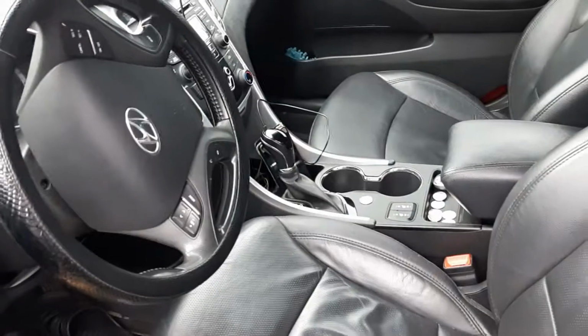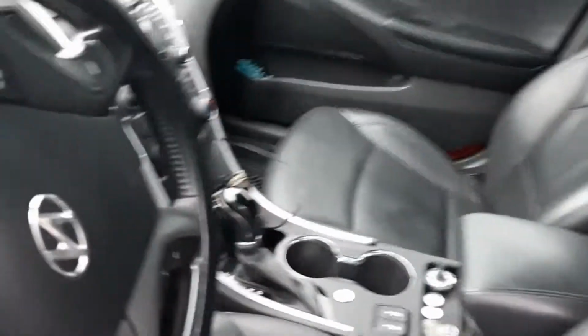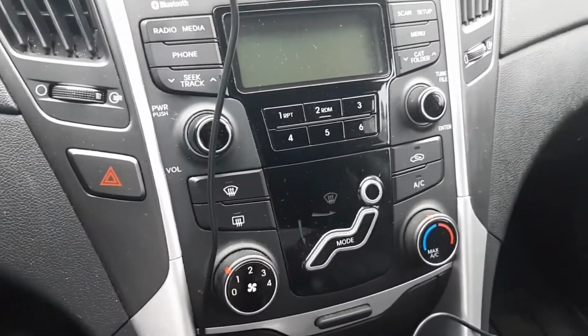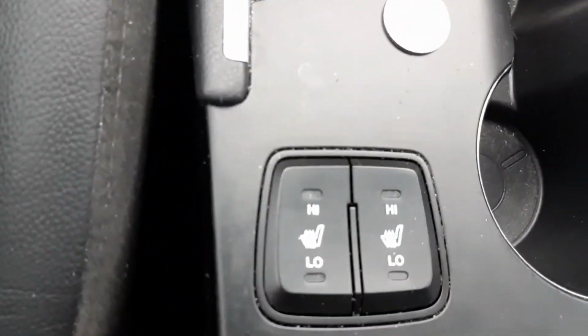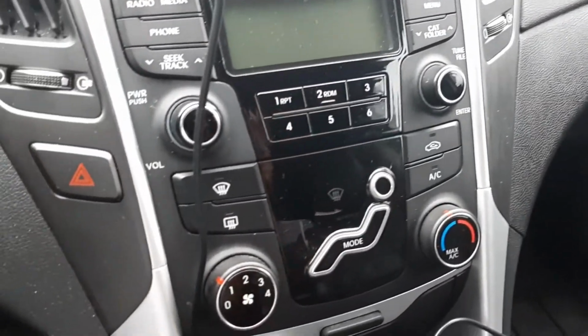Let's take a look from inside. So this is the interior. It's all leather. So this is the upper class model. This Hyundai is 2013, right? But as it's the upper class, it has the sunroof, leather seats, and heated seats, front and rear as well. It does not have a backup camera or anything like that. And yeah, this is the sunroof. As you can see, it's raining, so I can't open it, but that's the sunroof that I have.